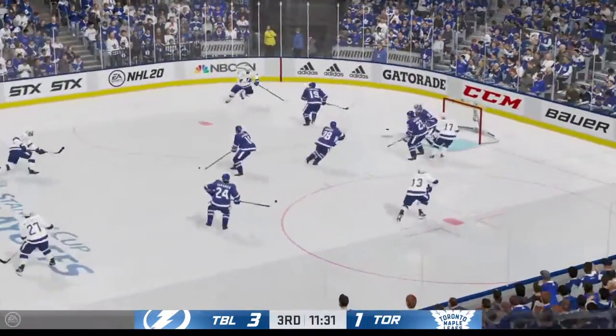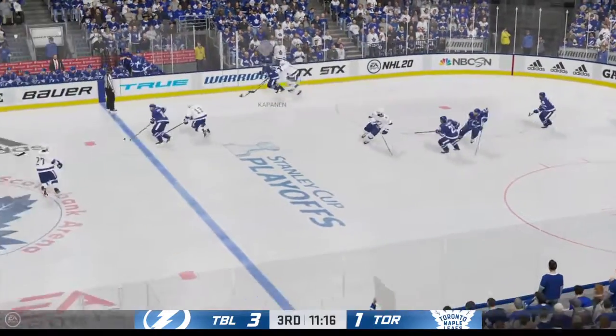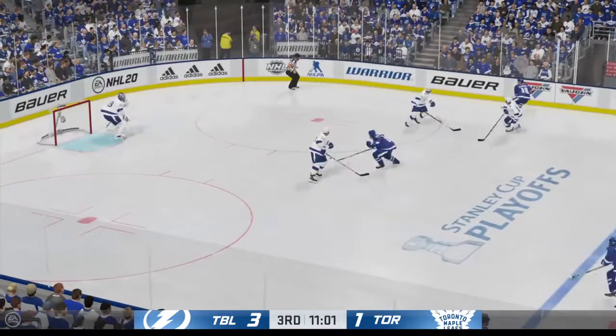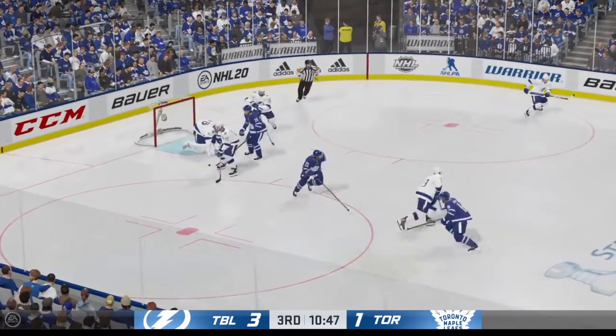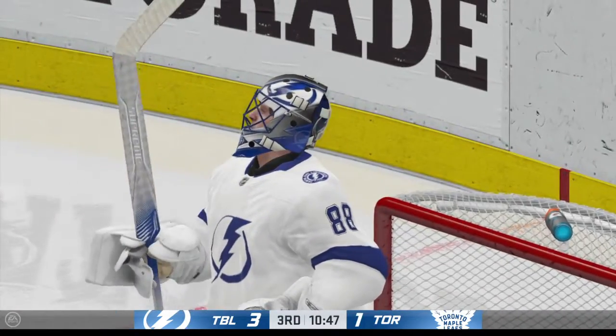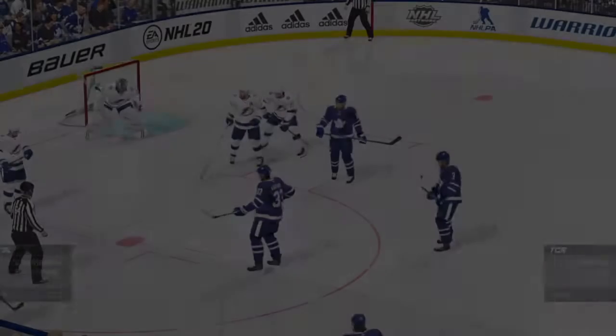Right out to Coburn. Fires a shot off the post. Kapanen to Janssen. Across the line. Here's Dermott. A whole bunch of space to shoot it. But flashing the leather there was Andrei Vasilevskiy. The Leafs desperate for a goal there, and Travis Dermott almost gave him one.